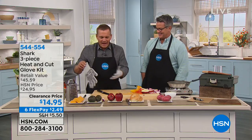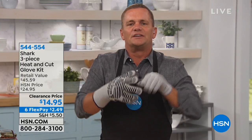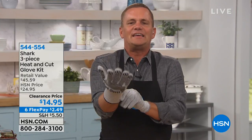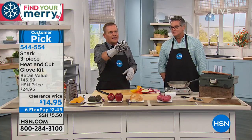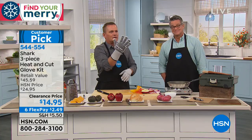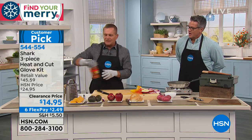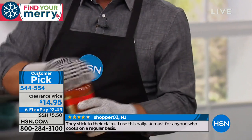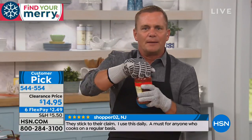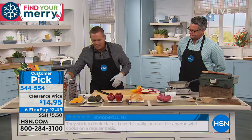Well, you can. And what I love about this is the third piece to this set is the oven glove, the Shark oven glove. This is good to 650 degrees, so it's perfect for the barbecue. Again, it form fits to your hand, right-handed or left-handed. I want you to notice the silicone grips on here, okay? Listen, if you have a hard time opening jars, those silicone grips grip it so they don't slip. They grip, they don't slip, which means you can pick things up that are hot. You don't have to worry about it.